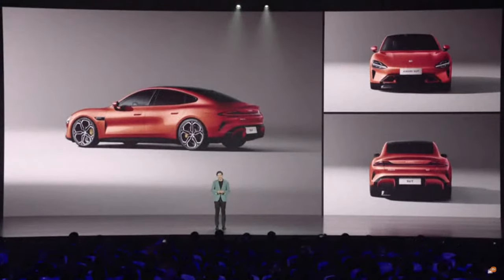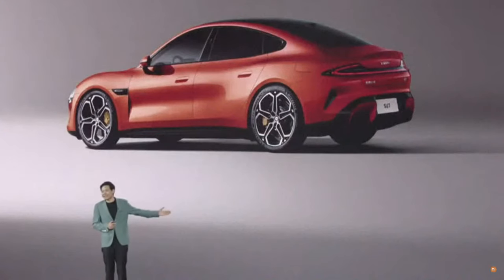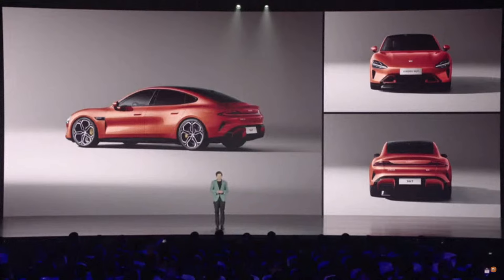Let's look at it from different angles. And the picture does not do it justice. So if you have the opportunity, please take a look in person in the exhibition hall. You have to be cool enough to drive such a color.